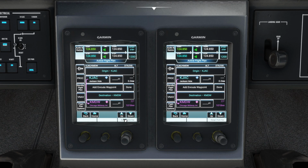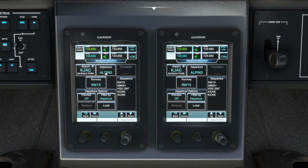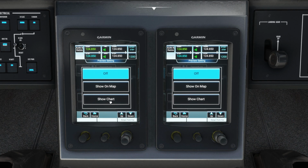Okay, since we have a SID in this particular flight, we're going to enter that first. So there it is, the Alpine 3 for runway 19. That is exactly what we're doing. So there we are, and there's our waypoint, KICNE. Okay? Now, since we're in this window, let's take a look at the chart.